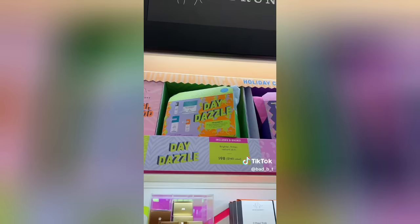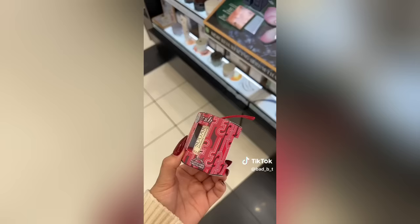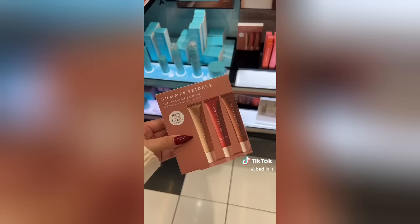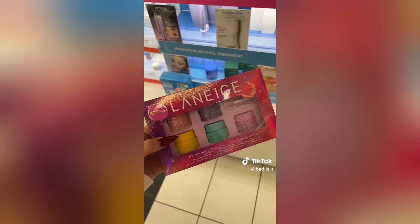They do have some Drunk Elephant ones and these are $98. I love these lip balms and these would be another good stocking stuffer, and they're for $43. This one comes with four and it's for $26. You guys, ooh, this one's a really good one. It's for $49 and you get three of the Summer Fridays lip balms. This one's $20 and it has the little miniature lip mask.